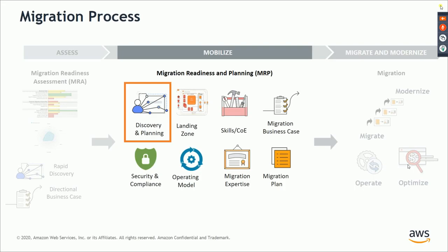Typically, this might take a certain amount of time. The MRP process might take about 2-3 months to complete. And that is the planning that is required for the MRP phase itself.